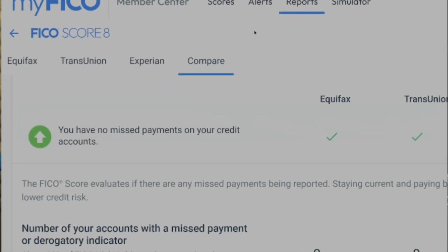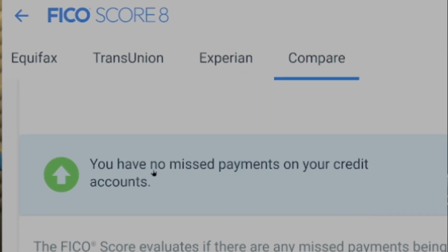Now, one of the biggest mistakes I see in the funding space is that a lot of people apply prematurely, meaning that they have sub 700 credit scores and they're applying for business funding or personal funding and they're getting denied. Now, I don't know who needs to hear this, but if your payment history does not look like this, then you need to get it addressed.